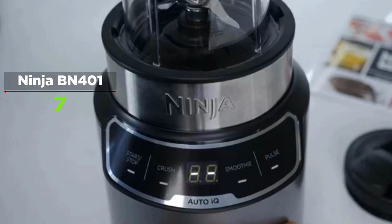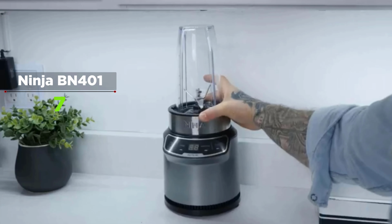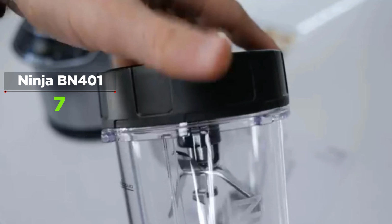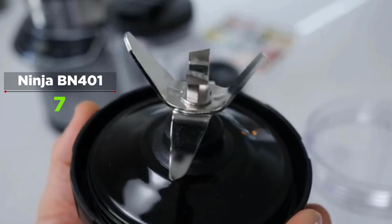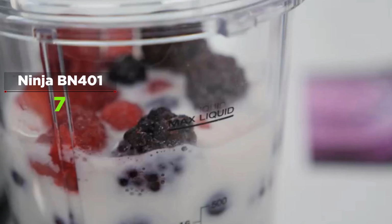During our testing, we even found that it makes the perfect chunky salsa, something most of the other personal blenders we tried failed at. The Ninja blender comes with two 24-ounce cups that are big enough for hefty servings, but still easy to hold. The cups, lids, and blades are dishwasher safe. If you choose to wash them by hand, just be mindful of the sharp blades.